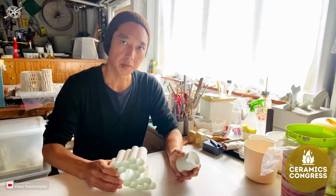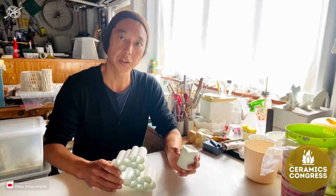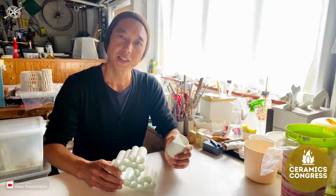Porcelain can be a bit tricky to work with, so I hope that by sharing my knowledge with you, it will make the process easier. So I hope you can join me at the workshop.